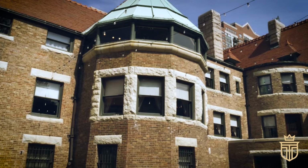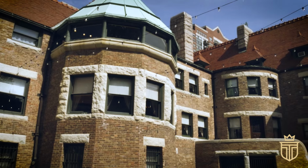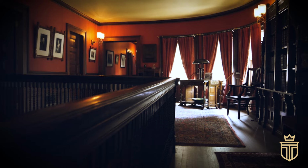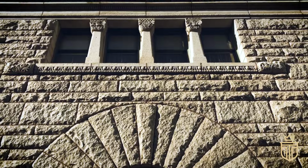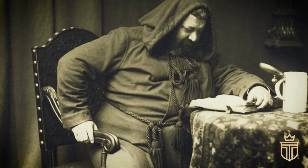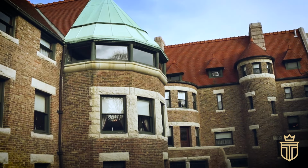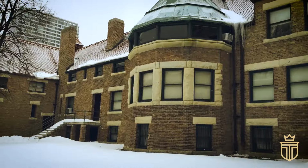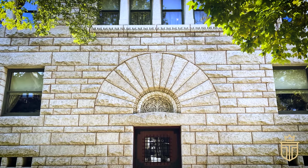The home brilliantly embodies Richardson's signature Romanesque style, where rugged strength meets sophisticated design principles. Rising from its prestigious address, the mansion commands attention with its formidable Braggville granite exterior. Richardson's genius reveals itself in the interplay of deep-set windows, dramatic Romanesque arches, and substantial stone lintels that create an almost medieval presence on the Chicago streetscape.